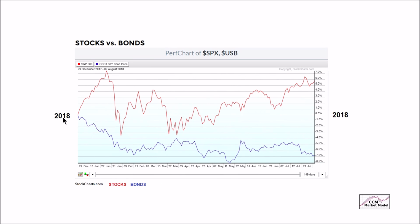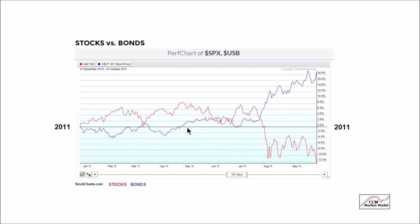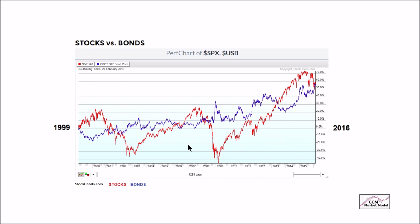They continued to fall. Unlike this period here, and unlike this very long-term period here, and unlike this period here, if we entered 2018 with a 50-50 mix between stocks and bonds, our performance would be disappointing relative to what we're used to. Year to date, long-term 30-year Treasury bond price down almost 7%, and it wasn't particularly helpful smoothing out the gyrations in the stock market as it was in 2011 or over this period here.